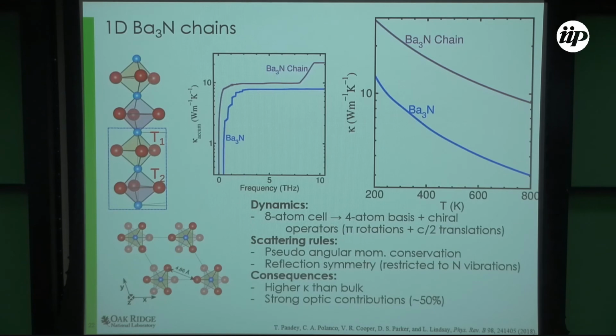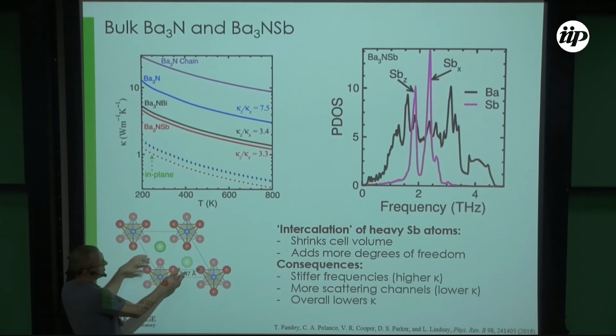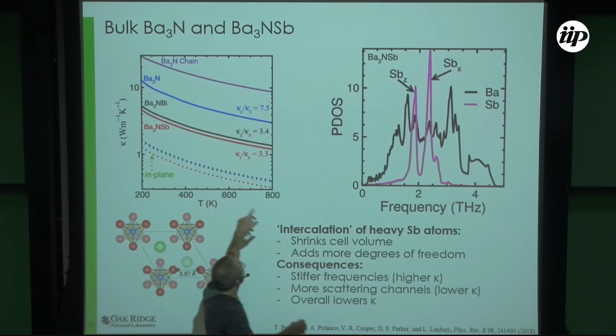So I found it works in 1D chains. I found that's why the 1D chain has a higher thermal conductivity than the bulk system. Interestingly, in this system, you can intercalate the atoms. This is actually the real crystal. There's like big antimony atoms that sit in there. And what it does, it kind of pulls the chains together. And so we thought it'd have higher thermal conductivity, but it's lower than just the Ba3N itself.